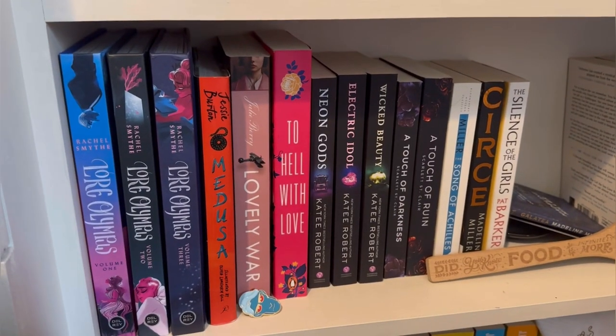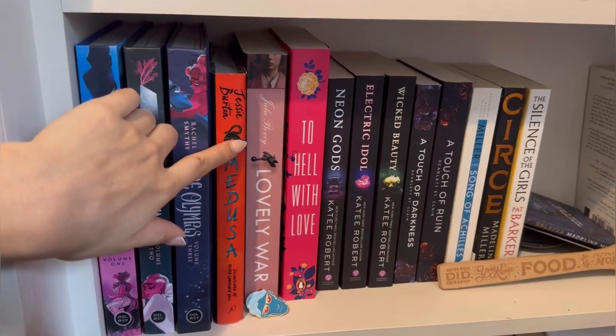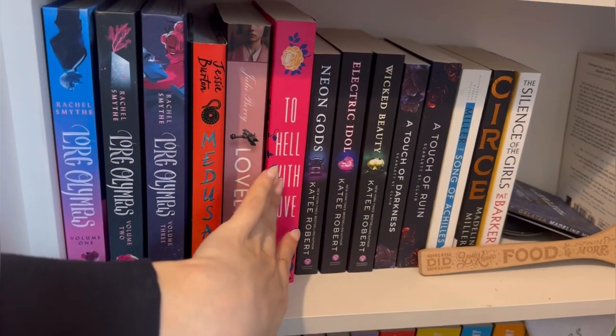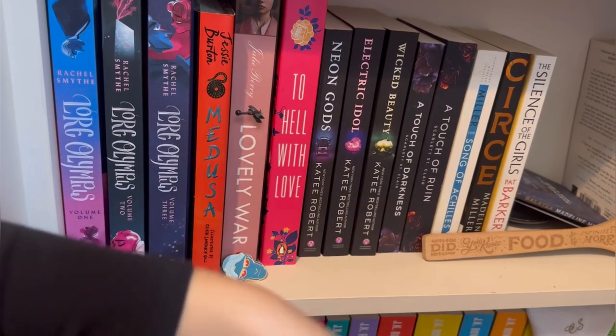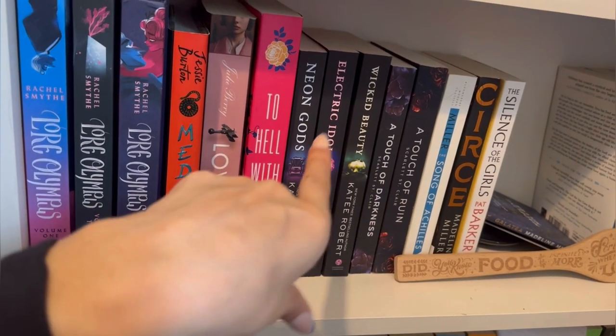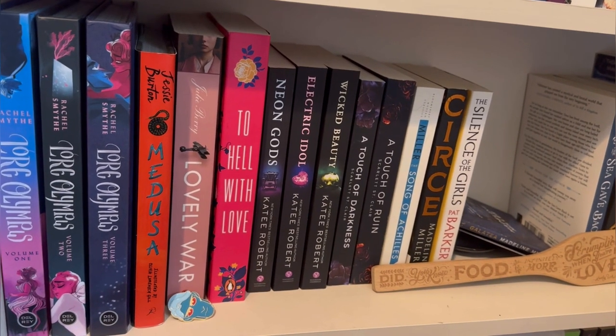More of my Greek mythology shelf, I would call it. So I've got the Lore graphic novels. I love these books so much. Medusa, Lovely Wart. And this is Girl, Goddess, Queen, the arc of it. Katie Roberts, I don't know, Greek mythology series. I can't actually remember what it's called. I need to get the next book, Radiant Sin, because this series is smutty, but mate, I love it so much. It probably makes me blush so, so much.